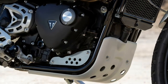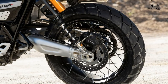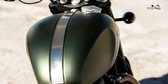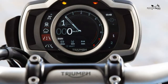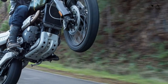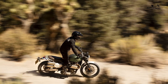Specs. Engine size 1,200 cubic centimeters. Engine type liquid-cooled, 8-valve, SOHC, 270 degrees crank angle parallel twin. Frame type tubular steel with aluminium cradles. Fuel capacity 16 liters. Seat height 840 millimeters. Bike weight 205 kilograms. Front suspension Showa 45 millimeter forks, XE 47 millimeter forks, fully adjustable.